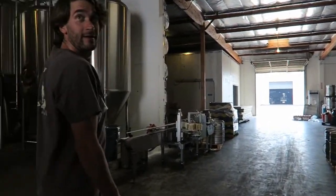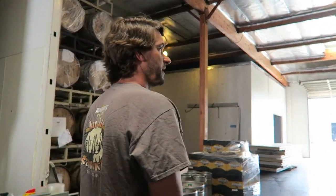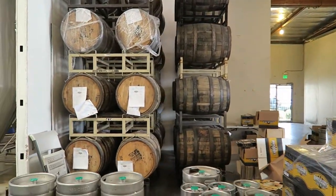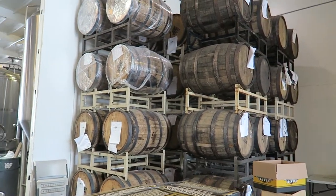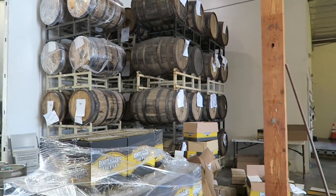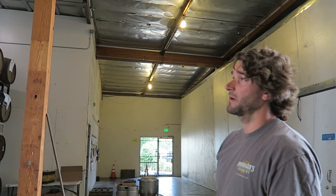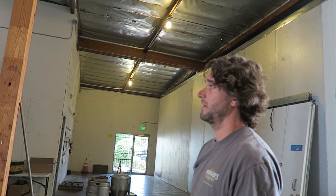I noticed that on the other side of the wall here. Yeah, right here. We've got a lot of bourbon barrels, a lot of them Wild Turkey barrels, and then Heaven Hill Distillery barrels. We have 4 or 5 different beers aging in those, anywhere from a year, maybe a year and 3 months, to as young as only 3 months old. How often do you guys crack those?